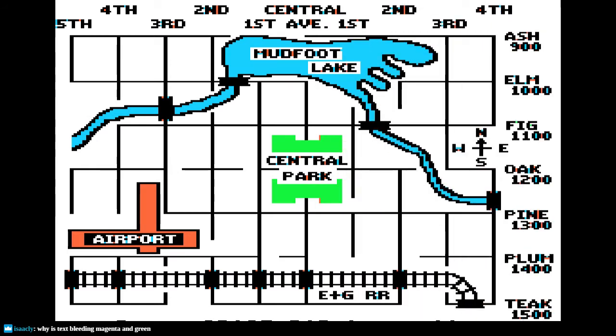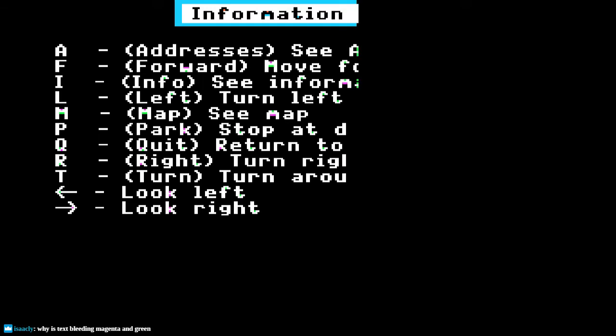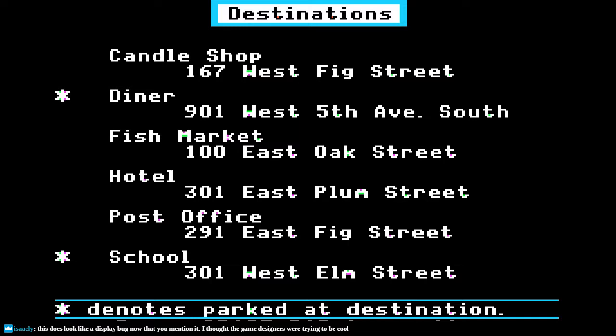So let's check our map. Yeah, we're at third. So if I just turn right, I can go across the bridge and start to approach that weird destination that's on fifth. Wait, unless I've already reached that. Was that the diner? Yeah, where do we still have to go? We still have to go to. Okay, we already approached the diner and the school. 291 East Fig, 167 West Fig. Oh, did we miss the candle shop?